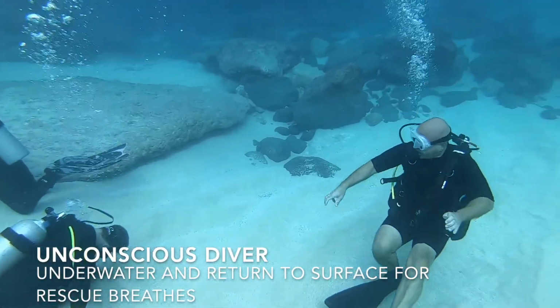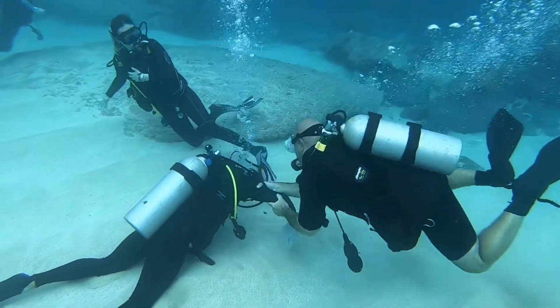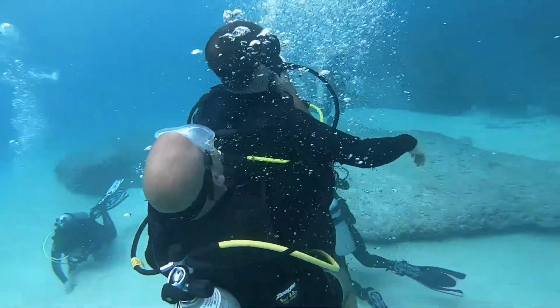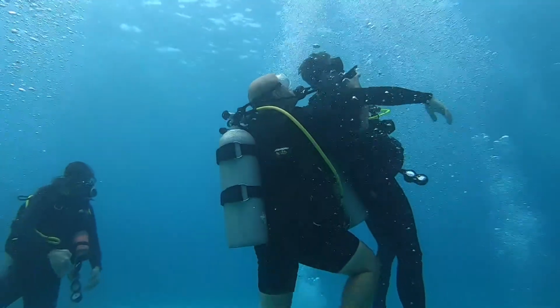In the case that a diver is found unconscious, approach them, and if their regulator is in their mouth, hold it in their mouth and open up their airways by tilting their head back. That way, while you are making your controlled ascent to the surface, their airways are open for the air to escape as you come to the surface.